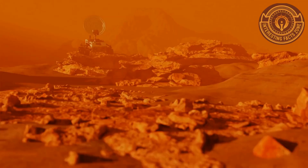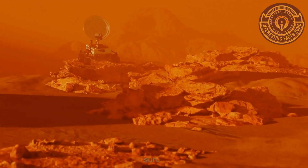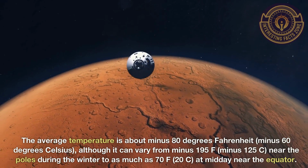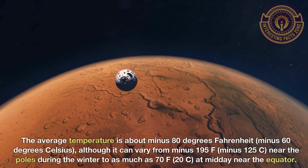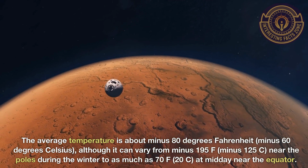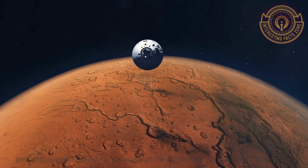Mars climate. Mars is much colder than Earth, in large part due to its greater distance from the Sun. The average temperature is about -80 degrees Fahrenheit, -60 degrees Celsius, although it can vary from -195 F, -125 C, near the poles during the winter to as much as 70 F, 20 C, at midday near the equator.